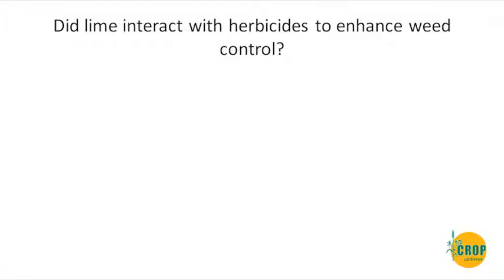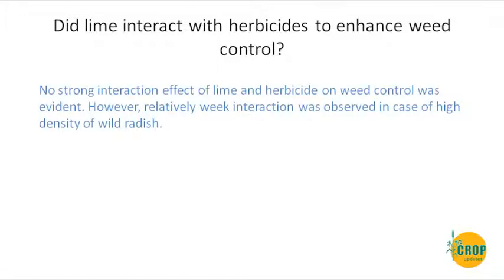The other question I asked myself, and was asked as well: did lime interact with herbicide to enhance weed control? That is a very important, critical question, and that is the assumption we started with. The plain answer is yes, no. We did not see any strong interaction between lime and herbicide. In other words, in the presence of lime, did we see any increase in herbicide efficacy? However, on a couple of occasions we observed a relatively weak interaction between herbicide and lime, only in the case of high density of wild radish.